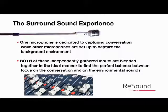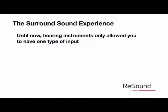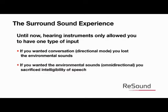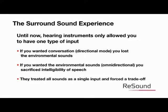Both of these independently gathered inputs are blended together in an ideal manner to find the perfect balance between focus on the conversation and on the environmental sounds. Until now, hearing instruments only allowed for one input. If your patients wanted to hear conversations, they lost environmental sounds. If they wanted to hear environmental sounds, they sacrificed speech intelligibility. Hearing instruments treated all sounds as a single input and forced a trade-off.